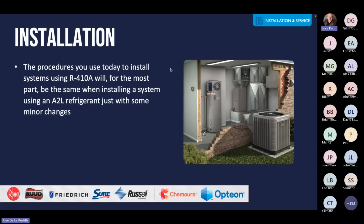So in the image here, we're just showing some different products. I do want to let you know that this A2L transition is going to apply to things like water heaters too, heat pump water heaters. So early adoption is going to be key for us.